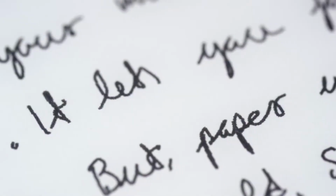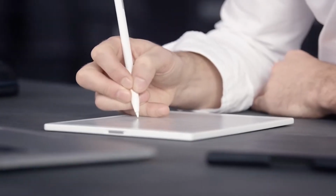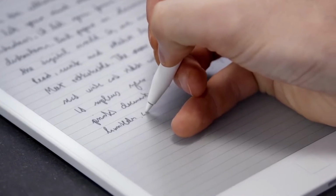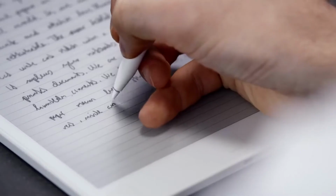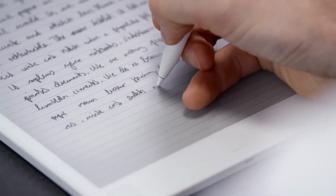There's no glass in the gadget. Enter information using the marker stylus, which recognizes 2048 different gestures and various angles of inclination. It also does not require recharging. The manufacturer claims that the feeling of using the Remarkable resembles the feeling of writing on real paper.